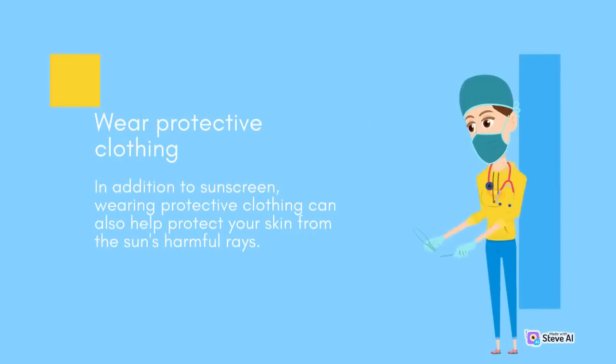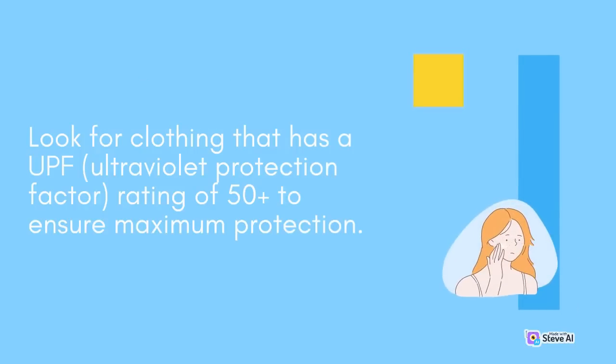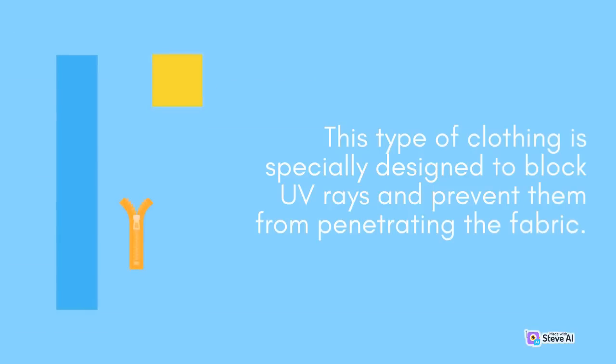Wear protective clothing. In addition to sunscreen, wearing protective clothing can also help protect your skin from the sun's harmful rays. Look for clothing that has a UV, ultraviolet protection factor, rating of 50+ to ensure maximum protection. This type of clothing is specially designed to block UV rays and prevent them from penetrating the fabric.